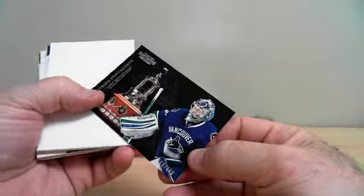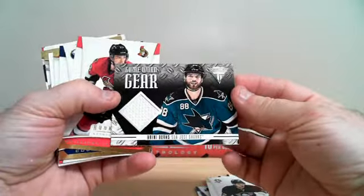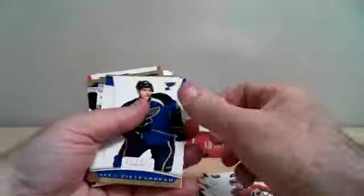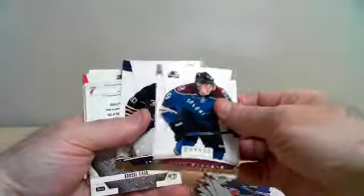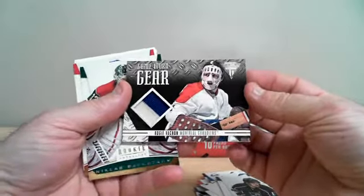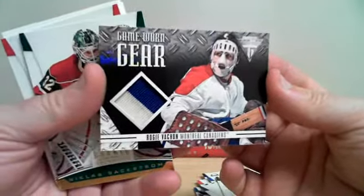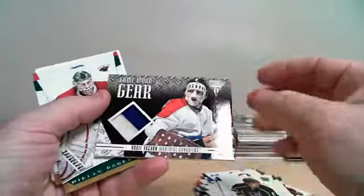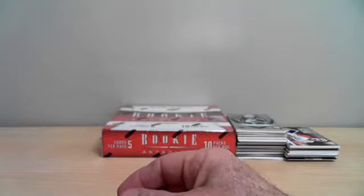Vezina Contenders, Cory Schneider for Vancouver. Sharks, Brent Burns, game used jersey. Elite Rookie, Dalton Prout for Columbus. Montreal, patch card. Rookie Vachon. Nice hit. Nice card. Love the picture. Love the mask. Card is numbered out of 50. 29 of 50. Nice hit from Montreal. And we're out of third box.